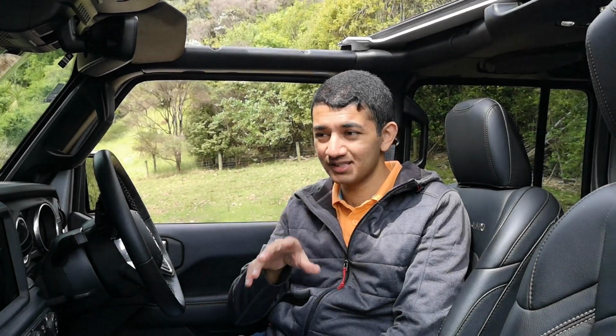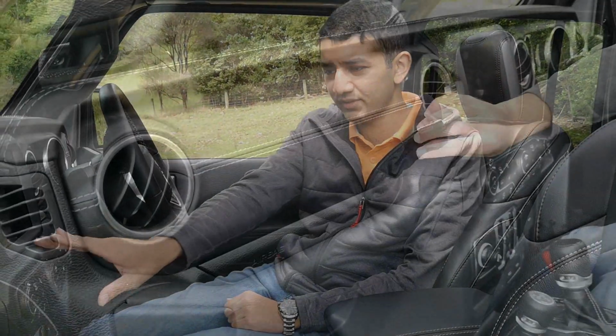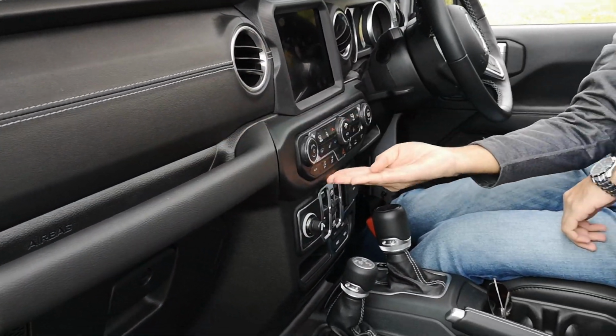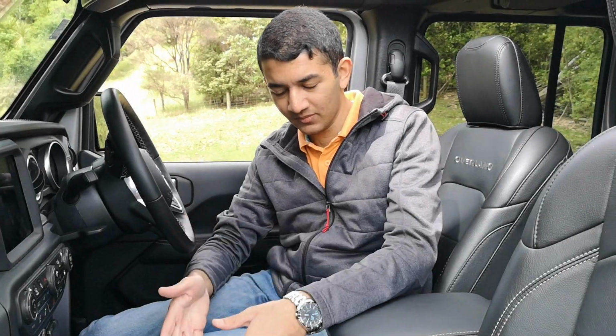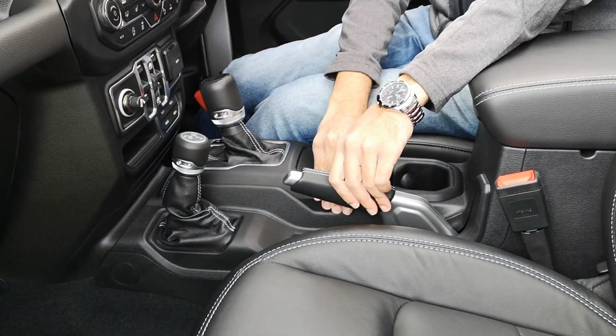The finishing is a mixed bag, so across the dashboard here, everything's put together well, and this handle is remarkably well fitted in there. I'm guessing to stop you flinging around when you're going off-road. But this center console, well, that's a whole different story.